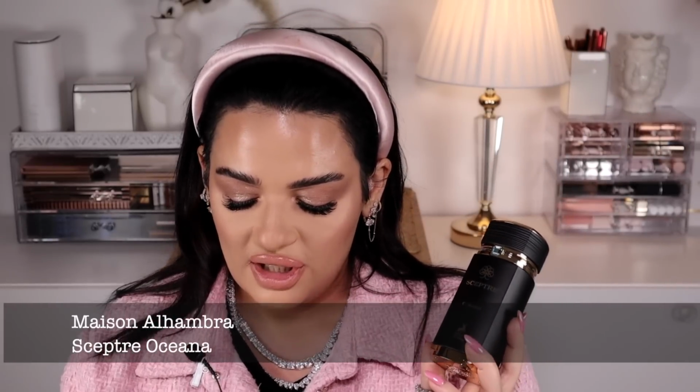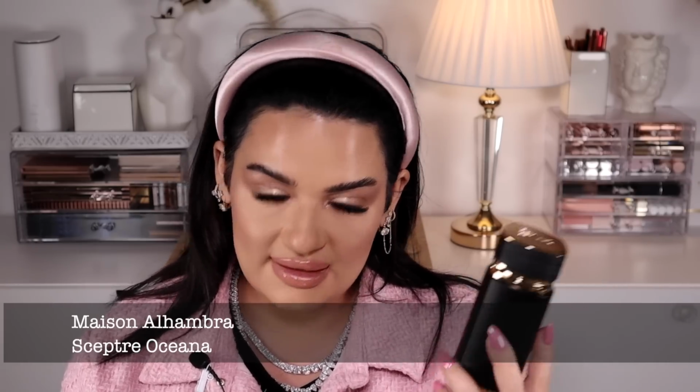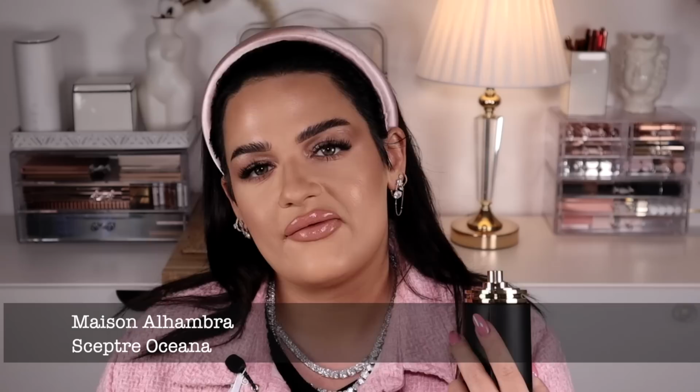So yeah. Okay, let's start with Sceptre Oceana. And this is a dupe for the Gem collection from Bulgari, and the fragrance is called Orom. And this is pretty much a vanilla oud fragrance. We have some vanilla here, we have some benzoin, and we have agarwood. And this is a very oudy fragrance.